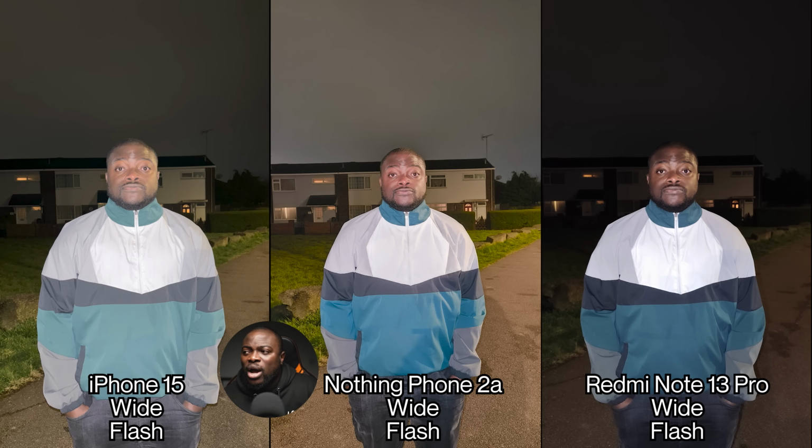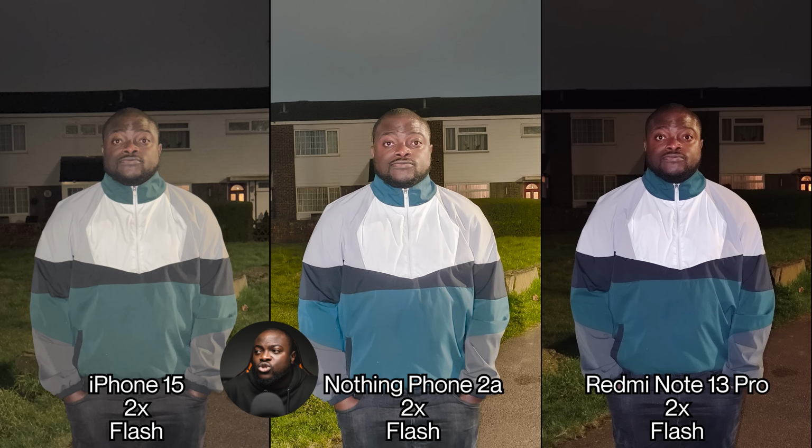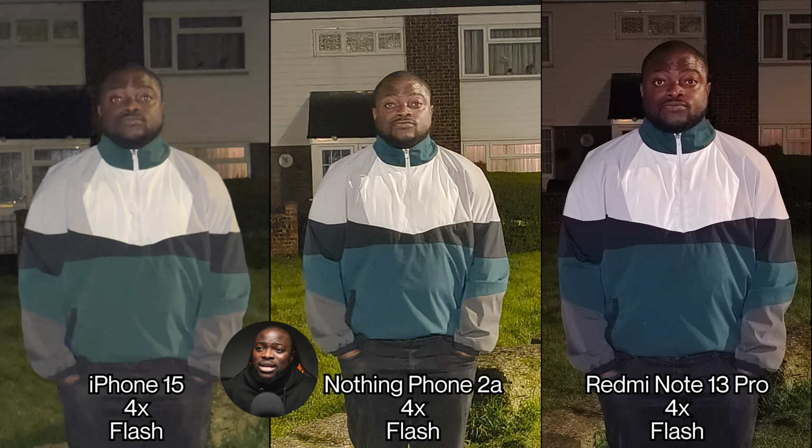Now, moving over to the main wide sensor, again, it stays consistent. I like the stylistic look of the Redmi. I think most people will pick the Nothing Phone 2a as it balances the back environment, your surrounding environment with you in the frame as the subject, whereas the iPhone 15 is quite powerful, but again, that might be preferred, especially if you're doing group shots. Now moving over to 2x, again, stays consistent, but the iPhone image does become softer, so I'm gonna go personally with the Xiaomi, then the Nothing Phone 2a, then the iPhone 15, and 4x is gonna be the same. Again, the Xiaomi for this particular one, then the Nothing Phone 2a, and the iPhone 15, but again, Nothing Phone 2a and iPhone 15 is kind of just a here and there.